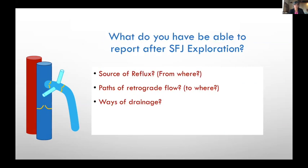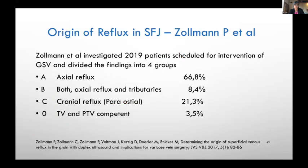After having explored the great saphenous vein, the saphenofemoral junction, you have to be sure to know the source of the reflux, where the reflux comes from. You have to know the path of the retrograde flow, to where it drains and where it comes back to the deep vein, but that is another lecture.